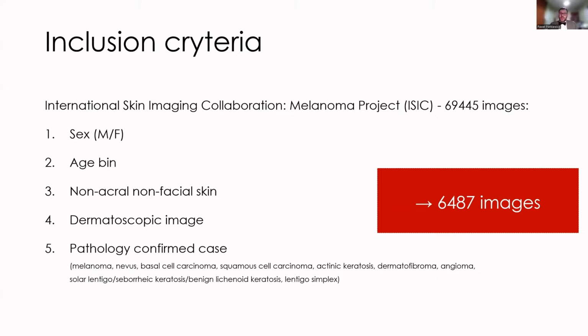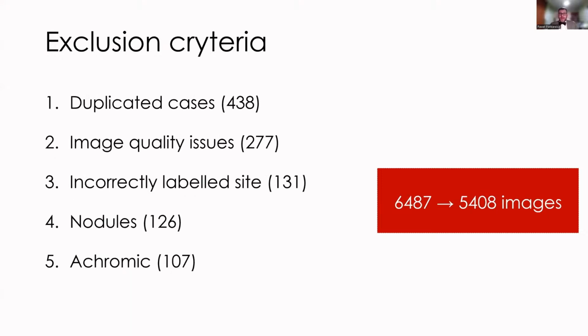We have included pathology-confirmed dermatoscopic images from ISIC database with metadata, including sex, age, and non-acral, non-facial site into our study group. We excluded duplicated cases, photographs with image quality issues, incorrectly labeled concerning site, nodules, and achromic lesions that gave us about 5,400 cases for a blinded reader.